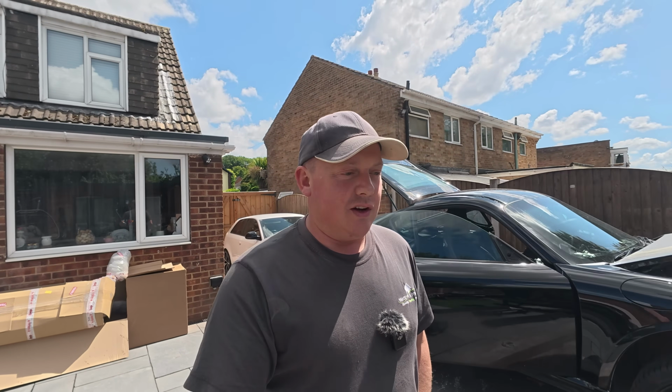Also the GT4 kit's arrived. This I've had to get specially made. It took 2 weeks, which I thought was quite impressive actually. It's a GRP, it's not a cheap fiberglass kit, so it should fit quite well. I know I'm going to need to modify it slightly, but it should fit quite well.